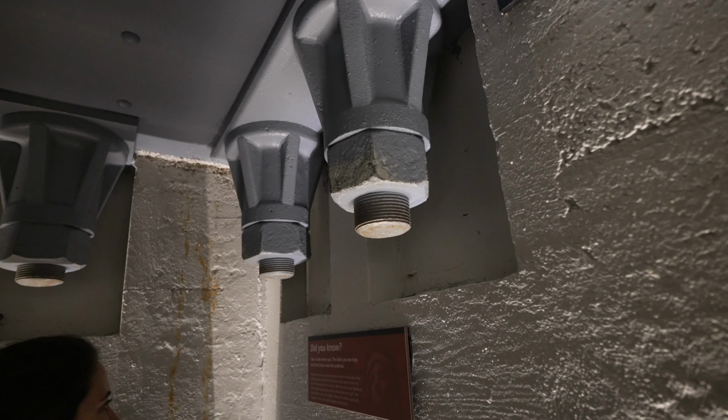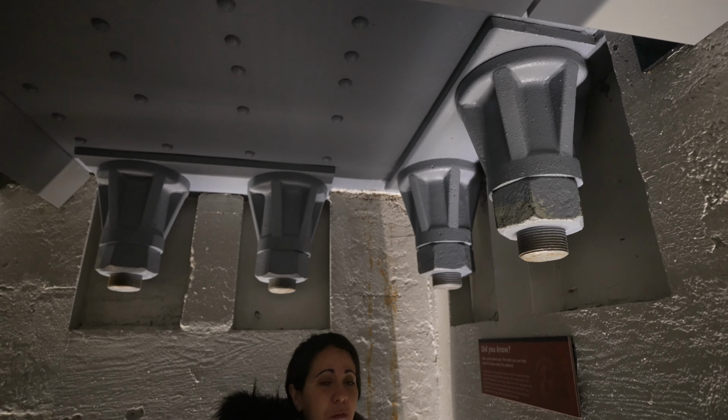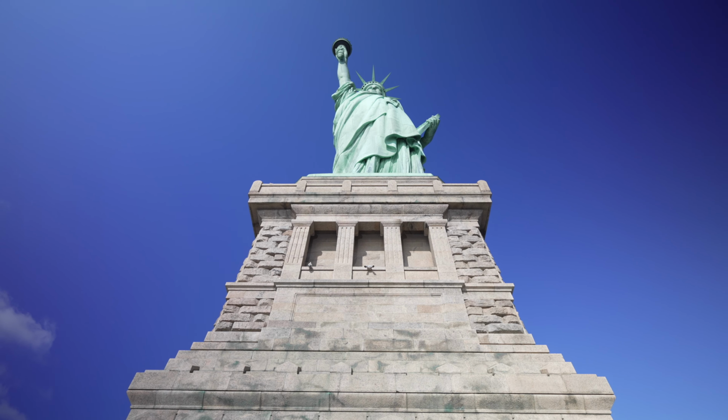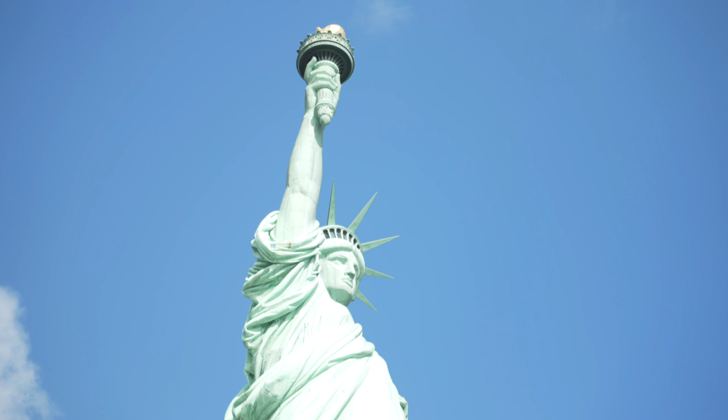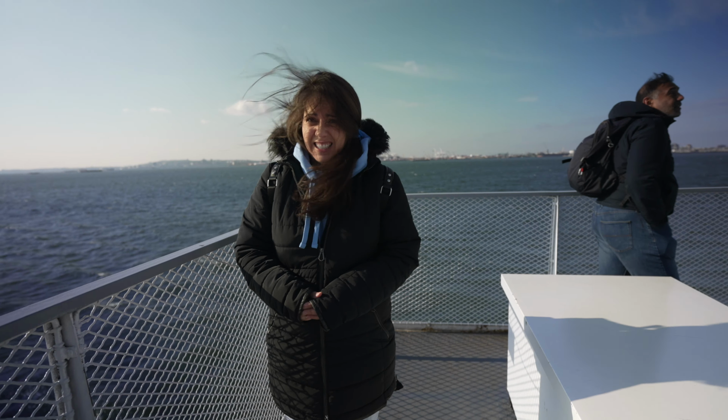So these are the bolts that hold the statue onto the pedestal. These are the tension bars that we showed you before. These are the bolts that hold them on. And Ange also told me it didn't used to be green when it was first put in. That's just the oxidisation of the copper that's turned it green. Yeah, it used to be proper copper coloured. You okay there?